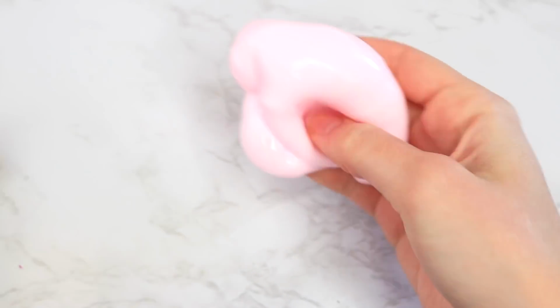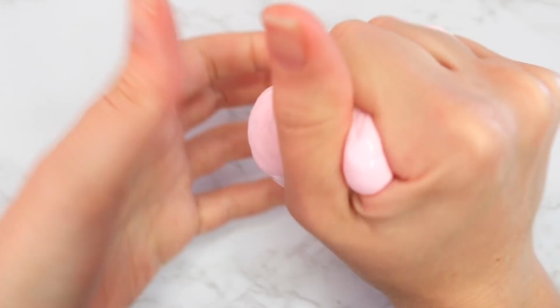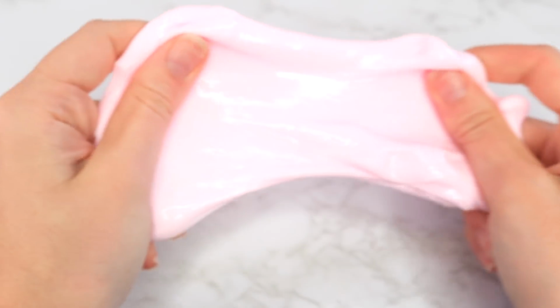And it was glossy and it was thick and it was pokeable. I was like, okay, Wish, I see you guys. Like, they are stepping up their game for sure.